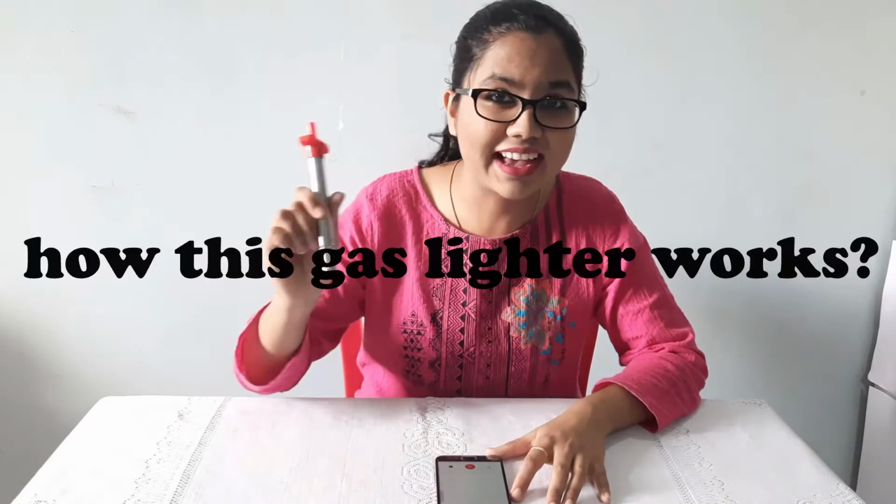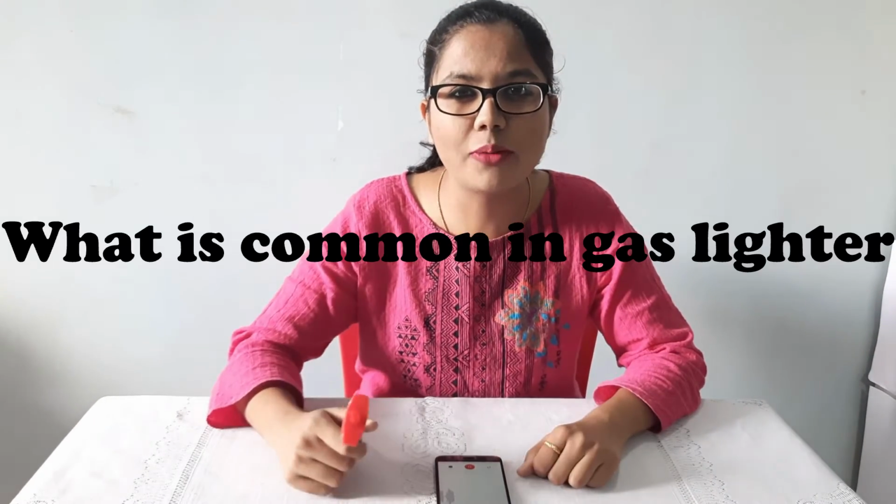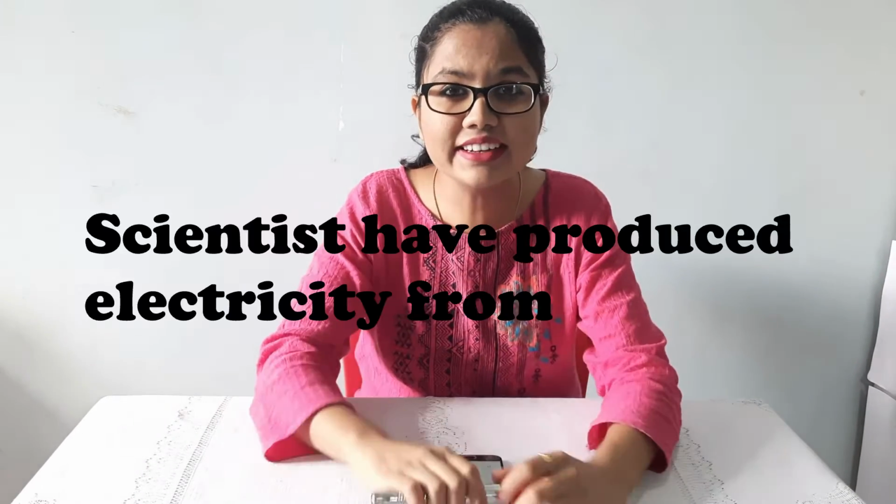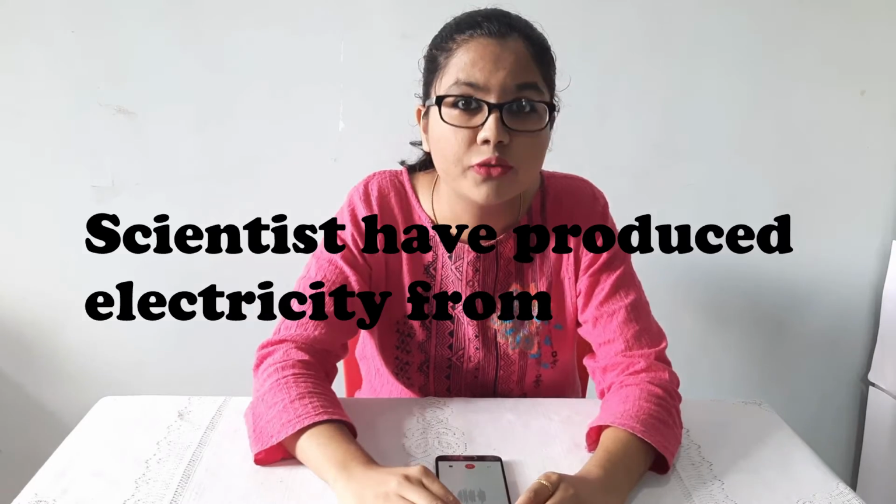Do you know how this gas lighter works? Do you know what is common in gas lighter and future technologies? Do you know scientists have produced electricity from virus?